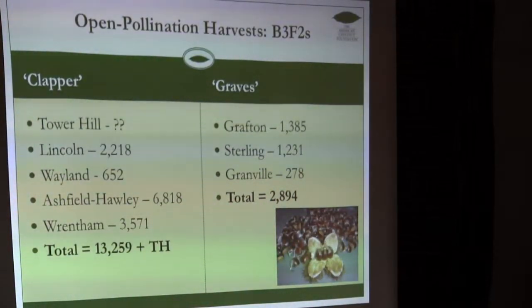In terms of open pollinated harvest, we harvested out of our Tower Hill orchard, which I'm sorry, Brad, I'm giving you a question, 500 to 600 for this one. We got over 2,000 from Lincoln Orchard. The Wayland Orchard only had about 600, but this orchard we've had to do as a controlled process, which is a lot more work and you get a lot less production. Just the timing of when those selections have come into flower hasn't been synchronous enough to allow them to open pollinate, which makes for a little extra work. You see everyone else is getting a little bit more production.